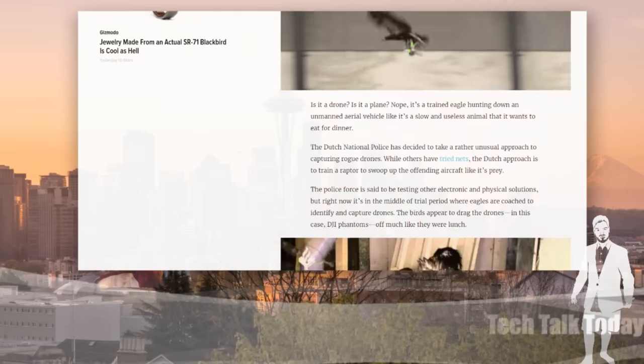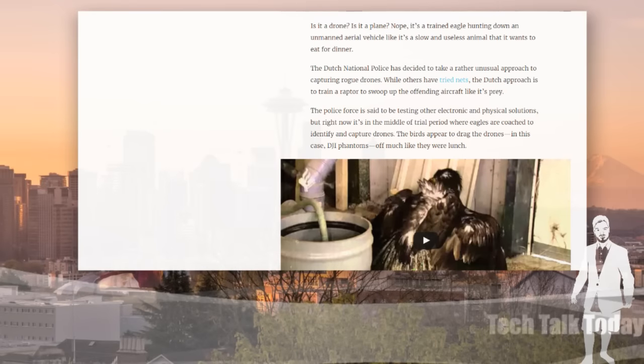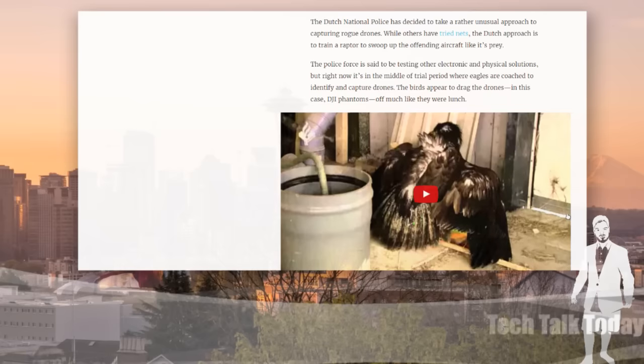Yeah, so this is something they're hoping for. Obviously, it's only going to get certain size drones, but the Dutch National Police have decided to take an unusual approach to capturing rogue drones, which apparently is quite a problem. You know, China's tried nets. We've talked about that on the show before. And they do like a net with drones, like a whole bunch of drones or something. I can't remember exactly. The Dutch approach, though, is to train a raptor to swoop up the offending aircraft like it is prey.